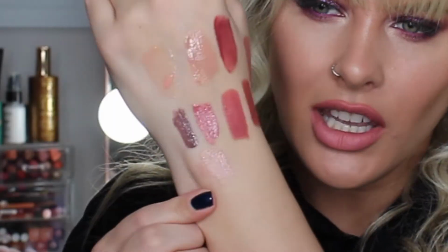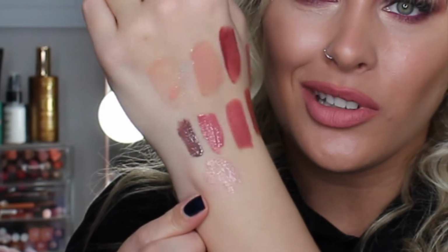I forgot, I got another shade at CVS. This one is in the shade Caught You Bare Naked, and I think it's the lightest shade from this collection. I could be wrong, but this looks really pretty too. So that's it right there. I know you can barely see it, but it's just like a true nude lip gloss. I feel like this color would definitely make your lips look nice and plump.